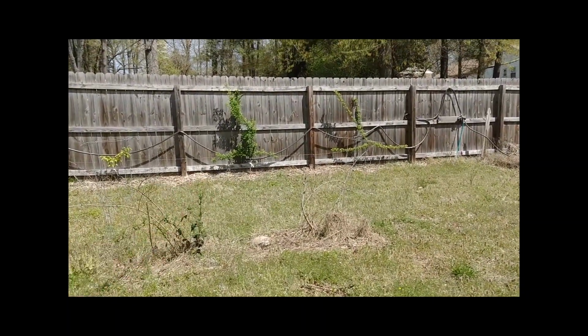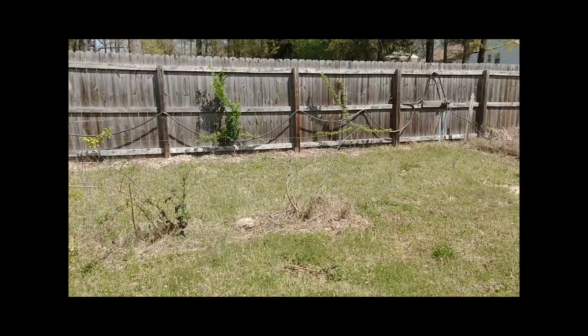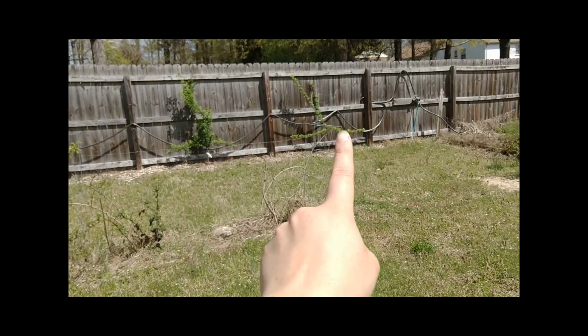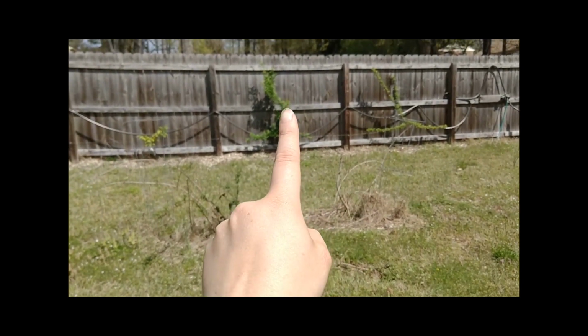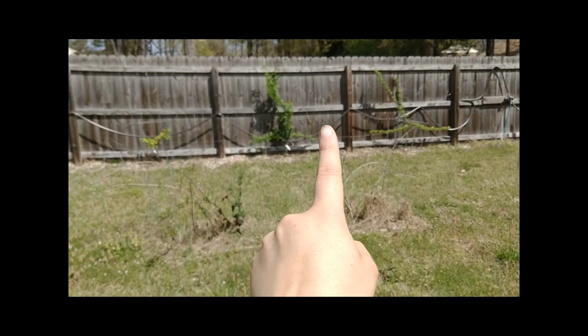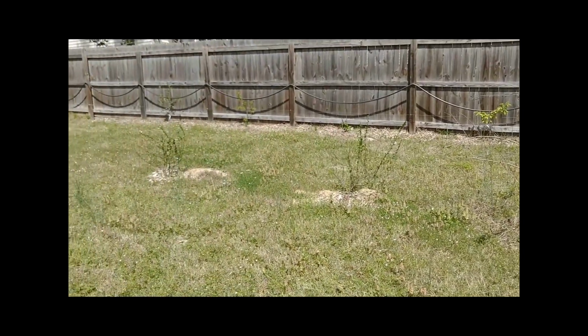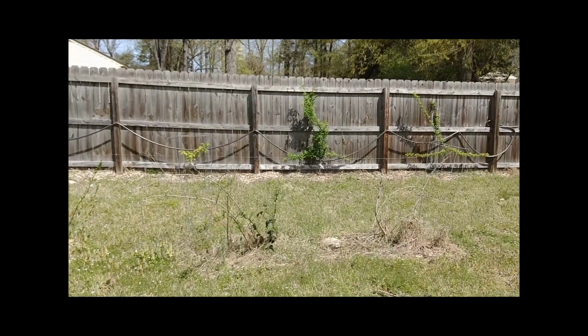And I am attempting to espalier them. So that's why you see this strung out here. This needs a lot of love because I only need one going up this way and then get some out that way. So they're still very little. We only planted them last year. So that is our garden.